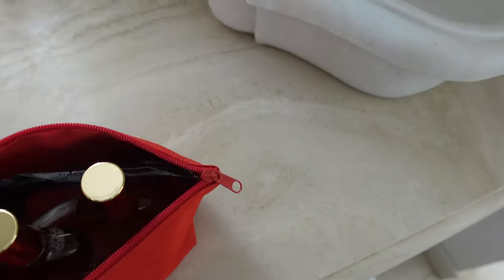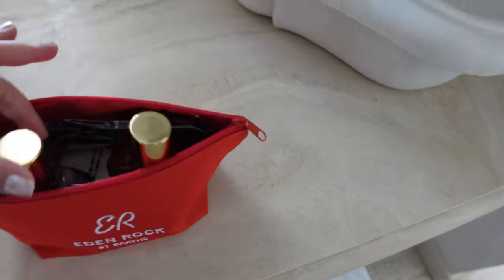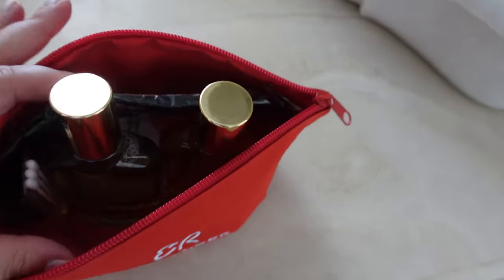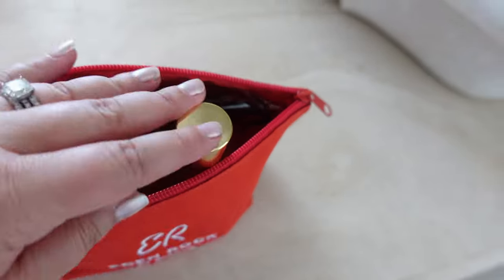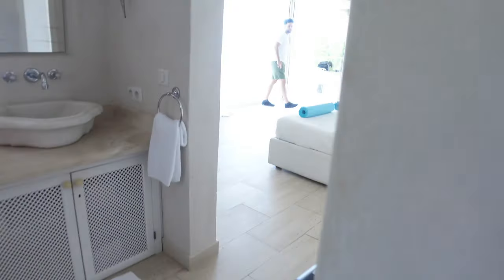And we have this little toiletry bag with some stuff. All right, then these are the closets. We have all these closets. We even have an iron up there. And this is another mirror in the bathroom. And a bidet, ooh, very European. Okay, so we come through.